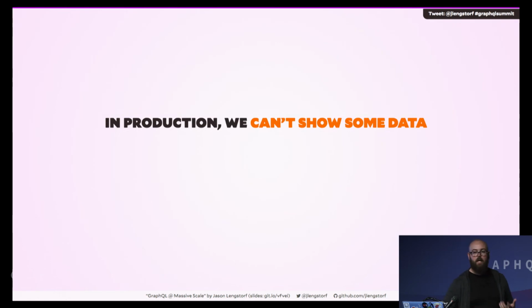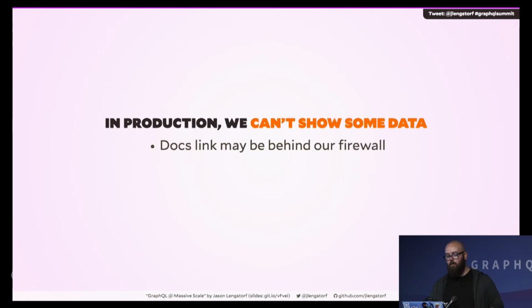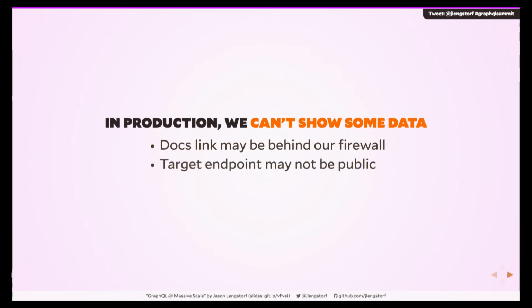In production, obviously, we can't show all of that, so we might have our docs linked to something behind our firewall. That's pretty common. We also may not be exposing that endpoint publicly. Like, obviously, you can find it, but we don't necessarily want to just tell you, like, hey, go hammer on this endpoint and see what's there.